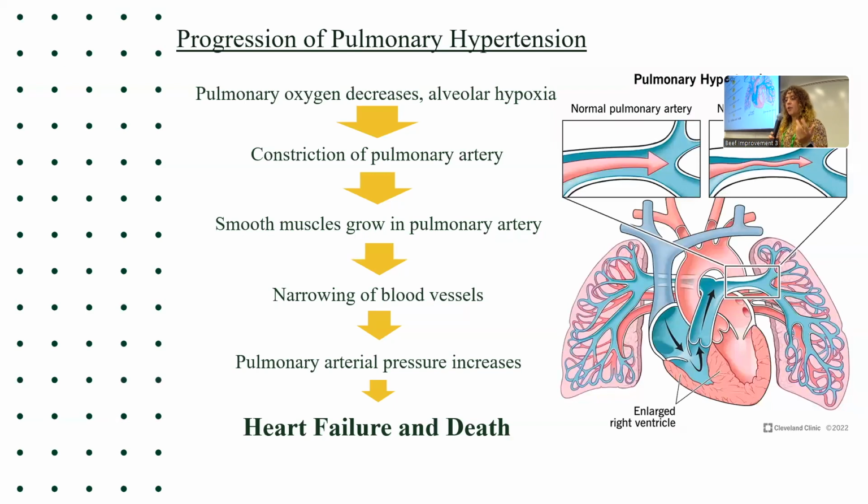We have alveolar hypoxia, and in return, since the body wants to be in homeostasis, the pulmonary artery is going to constrict to bring more blood to those areas of low oxygen. In return, when we have that constriction, we need more muscling to basically push more blood against that force. So we have smooth muscle growing not only in the pulmonary artery, but in the right side of the ventricle, which is going to be that blue section of the heart down there.